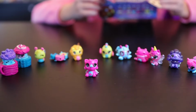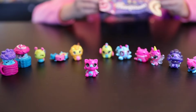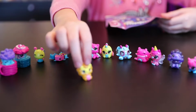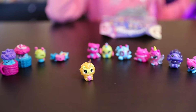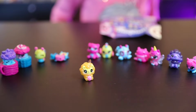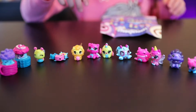Okay, and next up we've got our little kitty, and she is from the Sweet Stargazers category, and her name is Sweet Kitty Can. Let's put little Sweet Kitty Can right there. Next up, last one on this page, we've got our little sheep, and she is from the Cotton Candy Comet category, and her name is Cotton Candy Rioli. I'm just gonna say it's Rioli. It's a hard name.